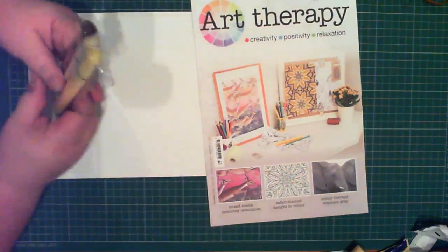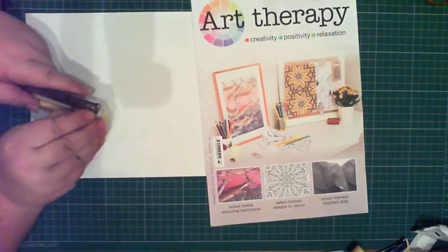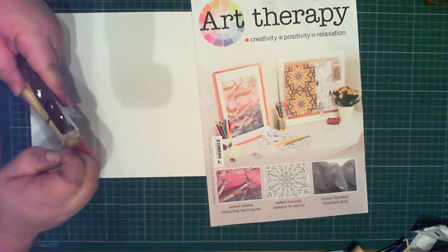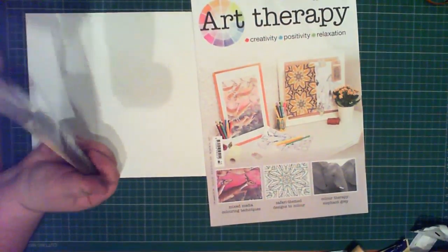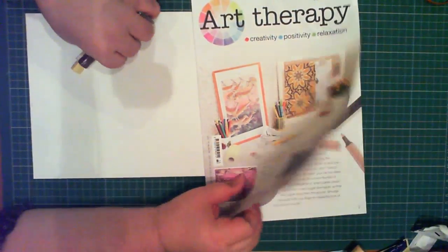Right, we've got markers again with this issue. So that's 9 markers we've got today. Let's see what they are.